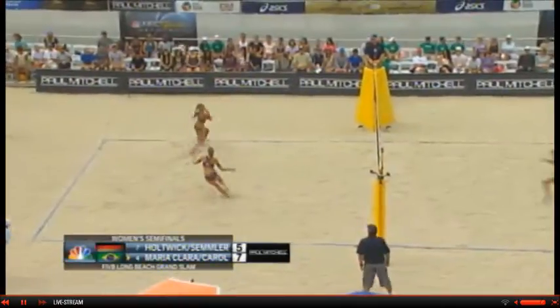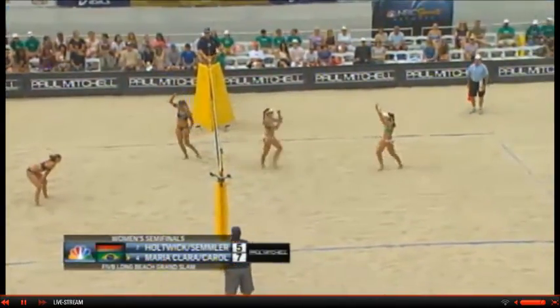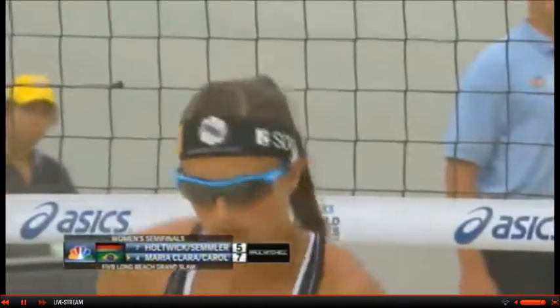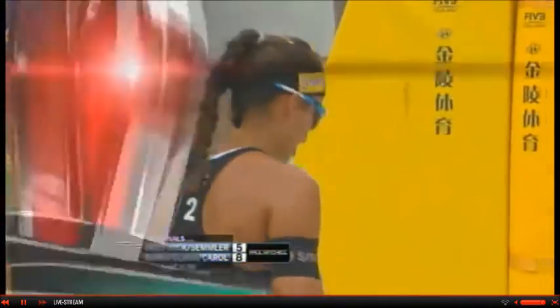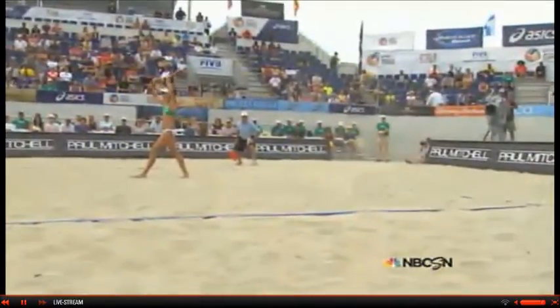Now it's a chance for Semmler. Semmler, well, looked like she's going to put it away cross court. She's overplayed it, the ball's tight to the net, it's moving away from her. And an unforced error gives Brazil a 3-point lead. Just drops her left side and loses balance in the air as a result.